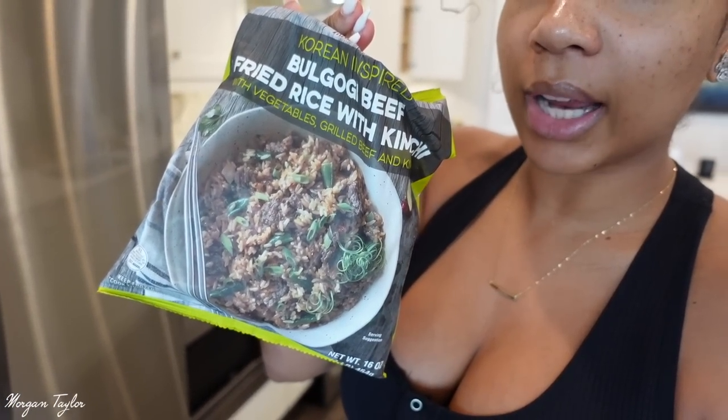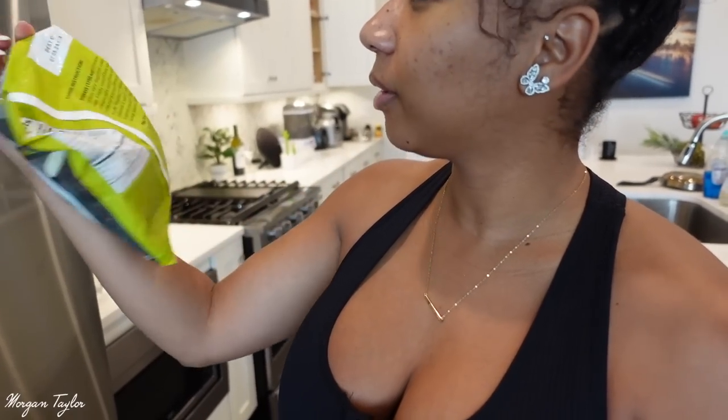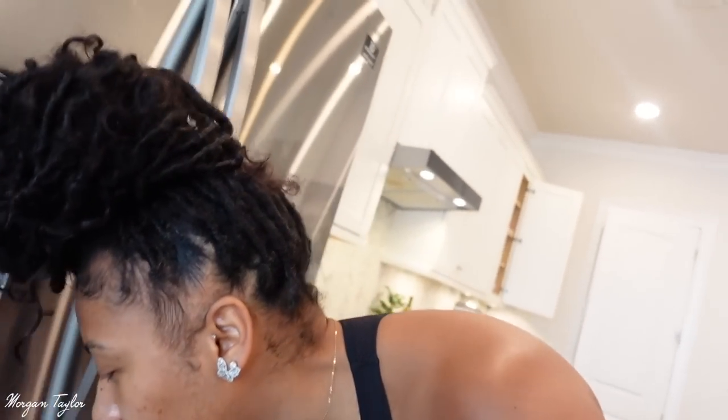I got this bulgogi with rice. I haven't had this one yet. I kind of want to try it. I wonder if I should have this one today instead. Because I never had this one. Let's see which one's healthier. Because I need the healthy, okay? Which one has more protein? I'm going to save this one. I'm going to eat the teriyaki chicken.